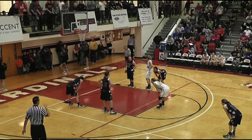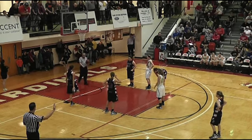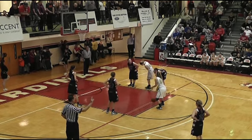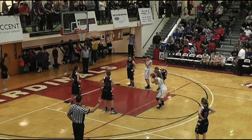Jay Ralston with 21 points in his return to Three Rivers, the Three Rivers transfer, and he's helped the MAC men jump to a double-digit lead down in Poplar Bluff. Ralston, what a great transfer, too, by Corey Tate.